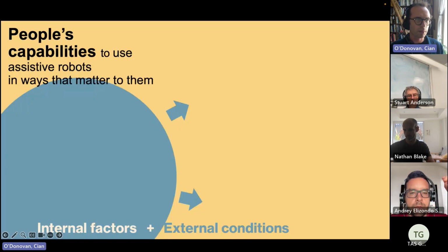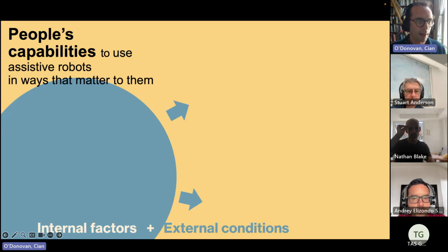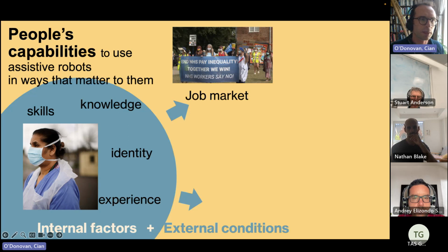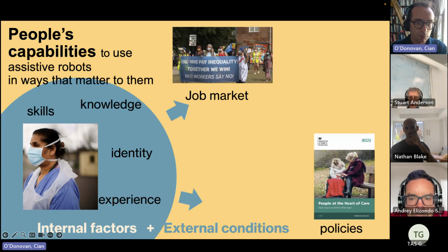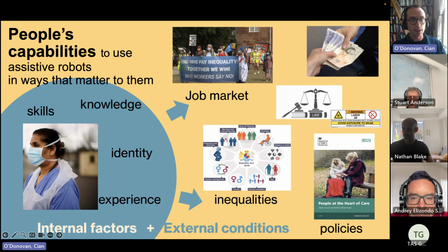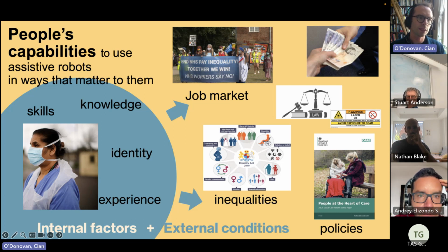Okay, just to put a little bit of example on that, we think people's capabilities to use assistive robots in ways that matter to them hinge on some internal factors and some external conditions to the people. So the internal factors may be people's prior skills, their knowledge, their identity, their experience. External conditions might be the job market. It might be policies, and we talked about the digital transformation agenda. It might be available resources, it might be laws, standards, structured inequalities in society and the way that society and governance responds to those inequalities. So we think these kind of factors influence different people in different ways and how they will use assistive robots.